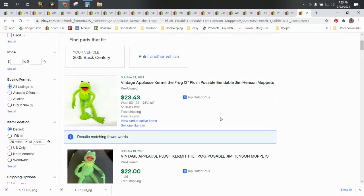Anyway, he did sell for $23.43. I wanted $25 for him, but he was on our weekend sale where we do 25% off. So $23.43 is still pretty good. Because his arms and legs are bendable and I didn't want him to get damaged in shipping, I did put him in a little box. He's not very big. He's 13 inches.